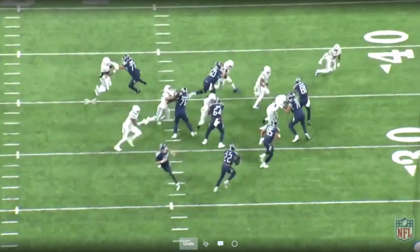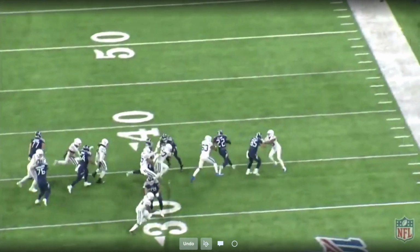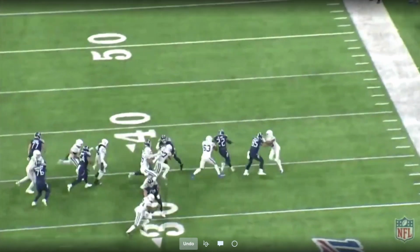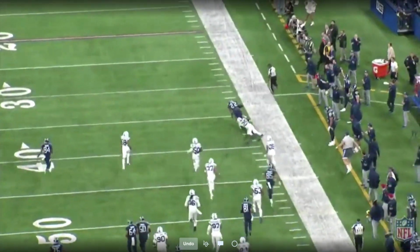He does a good job of getting out in front. Here comes Leonard working through traffic, but because he had to work so hard to get through traffic, he can only make this tackle as an arm tackle. He's not able to get everything behind it, and Derrick Henry easily breaks that tackle right there and is off to the races on a big run.